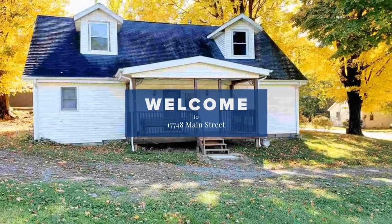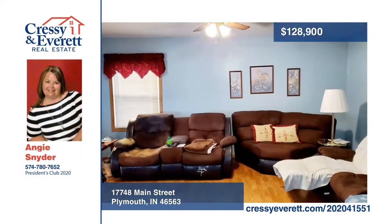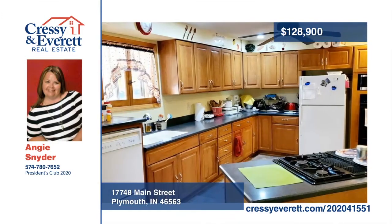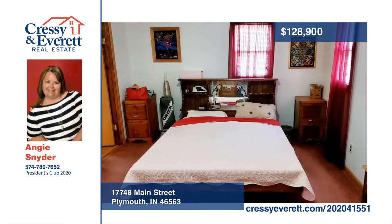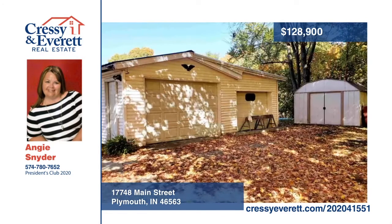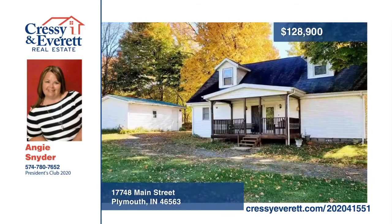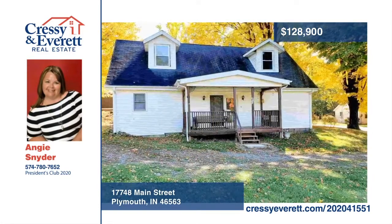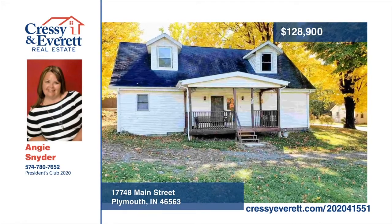Come and see this three-bedroom, one-and-a-half-bath home in a great country location on almost half an acre. A beautiful updated eat-in kitchen is in the heart of this home, with an abundance of cabinets. Sit on the front deck and enjoy your large yard. An oversized garage with workshop is also included. Lots of updates have been made to this home, including new well and central air in 2018, garage roof in 2019, and the septic was just pumped this year. For more information and to schedule a showing, contact Angie Snyder.